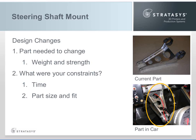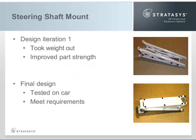So for this part, weight and strength, and then typically on parts like this, we have constraints, time being a big one, because the faster you can put it out, the better off you're going to be and the longer you can race with that part before anybody else at the track has that. And one other thing we needed to do was make sure that this part would actually fit in a car and the size was right, because all the components that it connected to were going to stay in the same spot. So we go through many design iterations. That's the leading factor why we use FDM. It allows us to do more with less time.